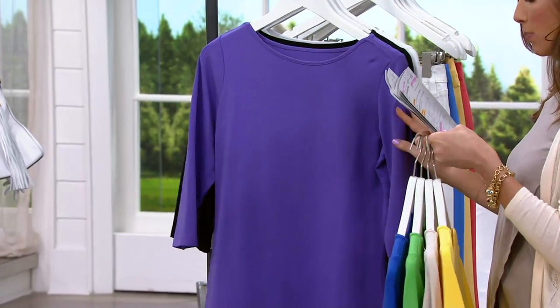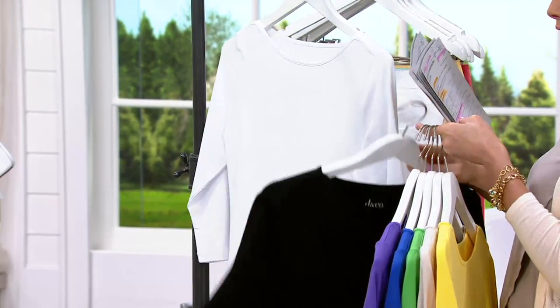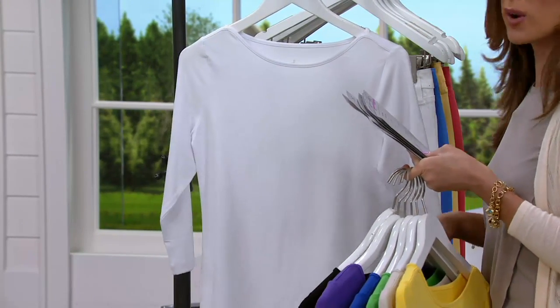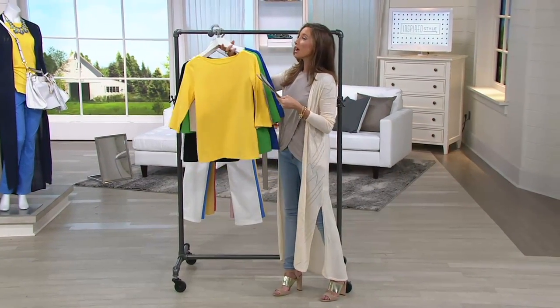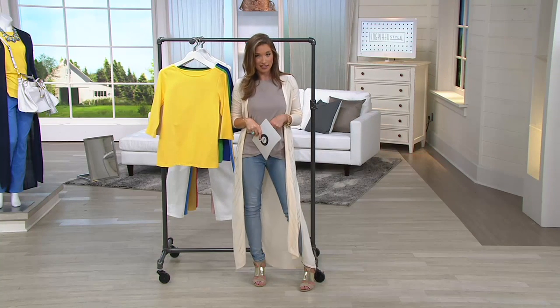That's followed by light purple, extra, extra small through 1X. We have black, extra, extra small through 2X. And then finally, we have white, extra large and 1X. Now remember, if you want to pick up more than one, say you want 2 black, say you want 2 white, then you want to do a pop of color. Every additional purchase after your first one comes home for $25.50. But that's going to disappear at the end of the day.